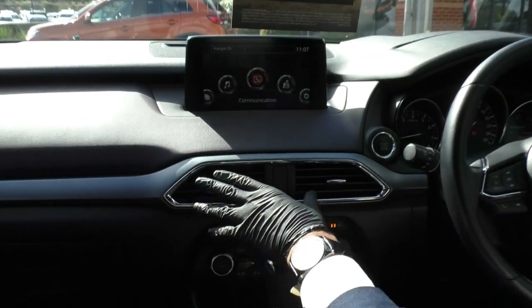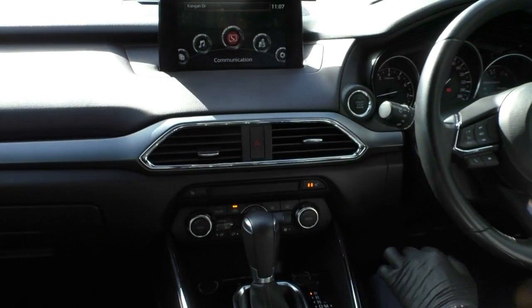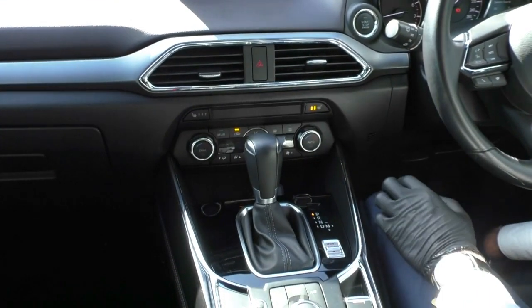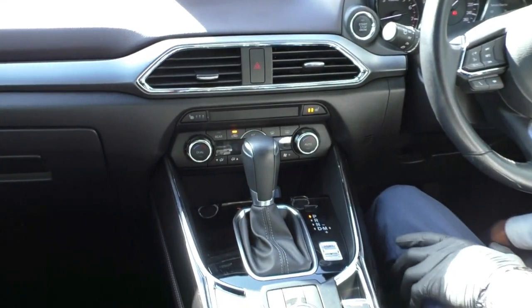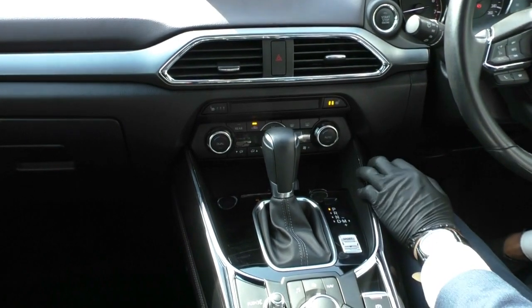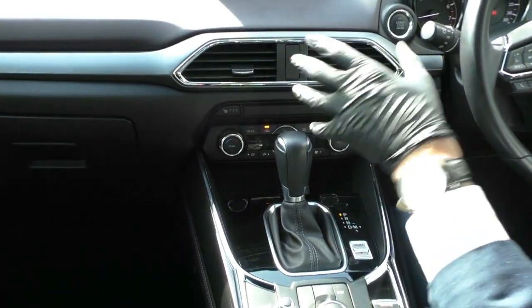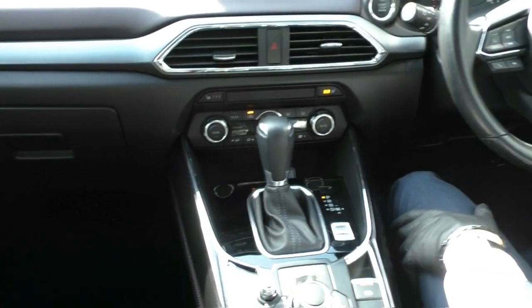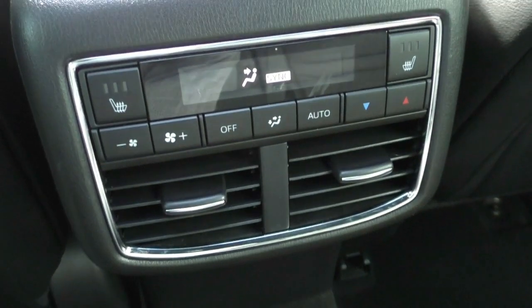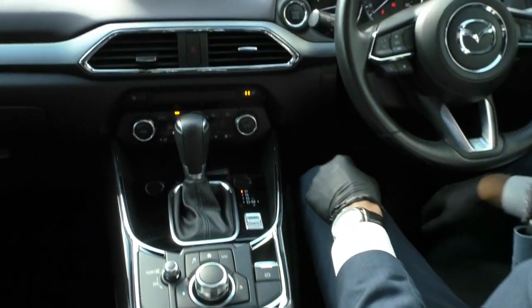Coming below that, you've got two air vents with your hazards nice and easy to access in the middle. All your climate control settings with dual climate controls. The driver and passenger have their own settings inside the car, so you can have your individual temperatures as well as all the modes and fan speeds for that. Now, it is a tri-zone control system, so you do also get a system in the back here for the rear passengers as well, which is good to know that everyone can have their own temperatures. It probably gets a bit more stuffy in the back of the car than it does in the front.